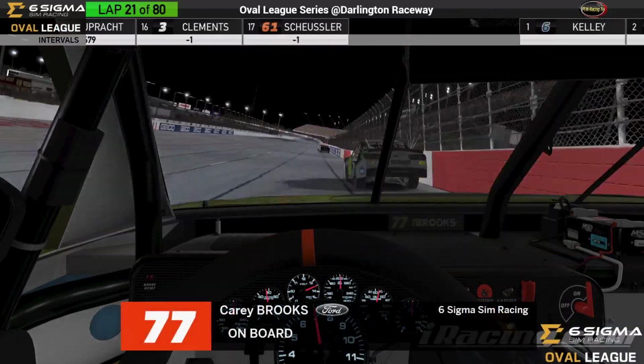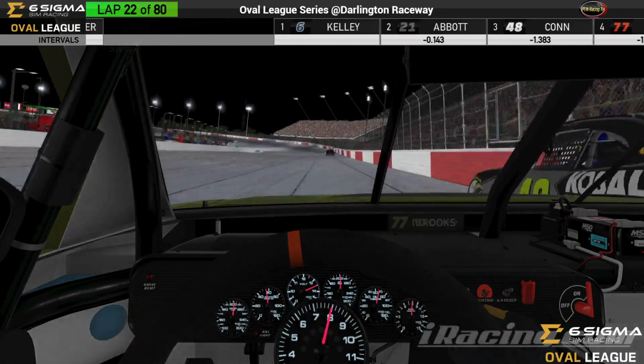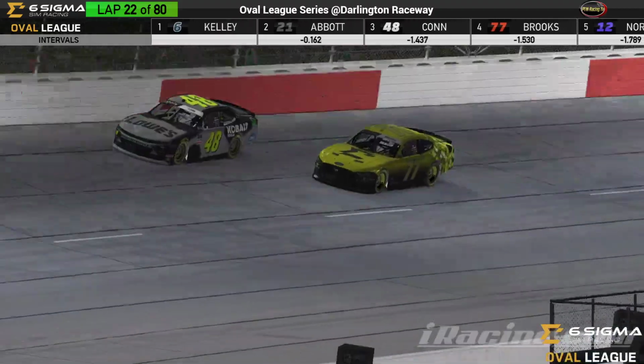If we do get a caution here, we will be talking with drivers throughout the race, so just be aware of that, as we've got a big move coming up on the front straightaway here.